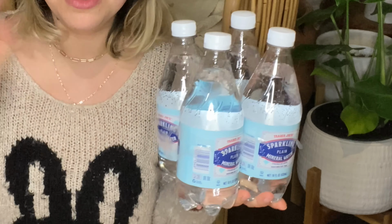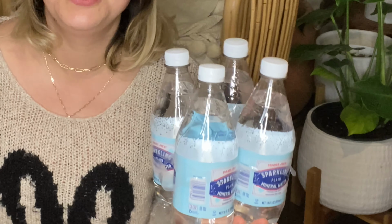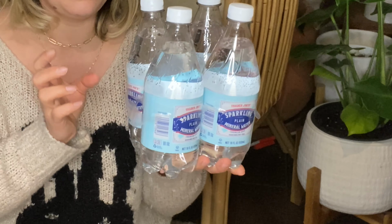Last but not least, this is something that I will always have in my home: sparkling water from Trader Joe's. It's probably not good, I will say this, and I'm not going to research it because I'd rather just not know at this point. This is just a very strong sparkling water. It's plain sparkling water. It should always be plain.